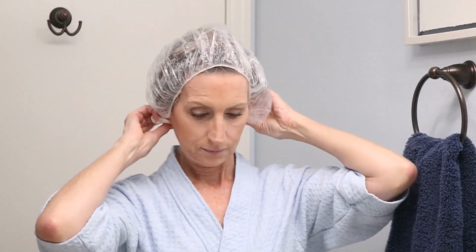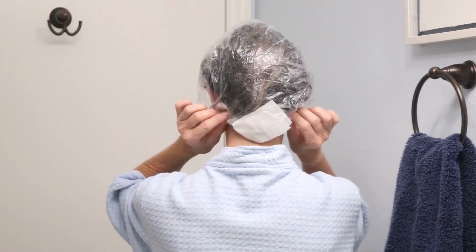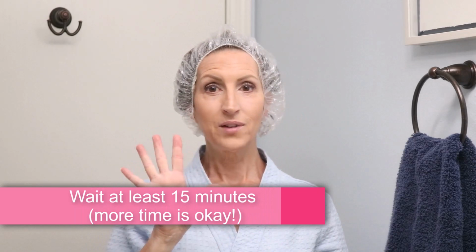Depending on how wet my hair is, I can still get some drips going down my neck. To fix that, I put a tissue on the back of my neck and tuck it behind my ears into the cap. The tissue doesn't need to be pointed like it is on me here. Now it needs 15 minutes to do its work. I can do a lot of things around the house in 15 minutes, and 15 minutes is just a minimum. It's okay if the time is longer.